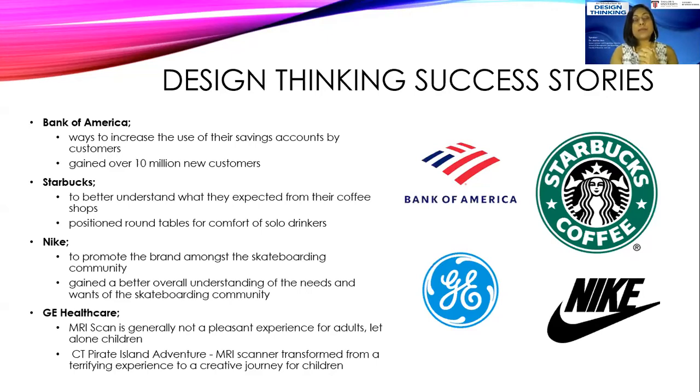The third one is Nike. Nike wanted to promote one of their brands and products to skateboarders. In order to get these skateboarders to buy their products and be part of the community, they went around interviewing them, and they better understood what exactly skateboarders need, and then produced a product in such a manner.